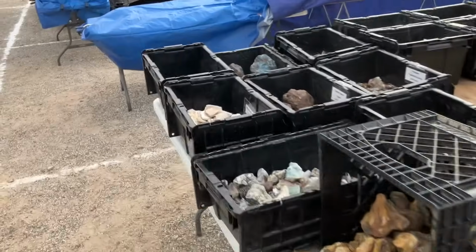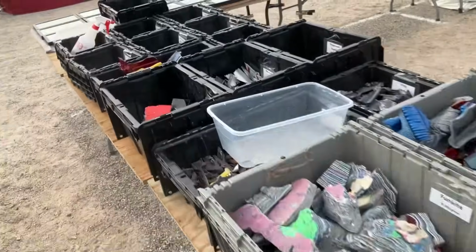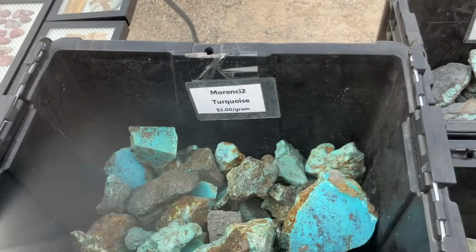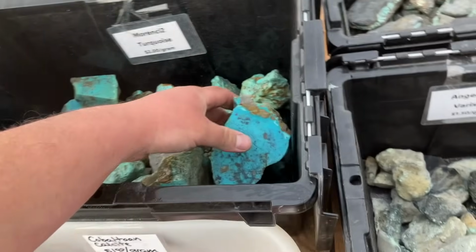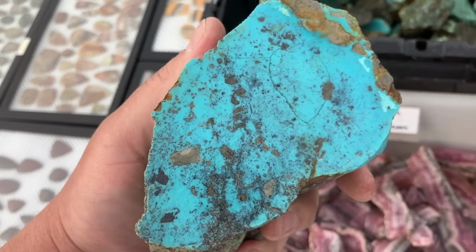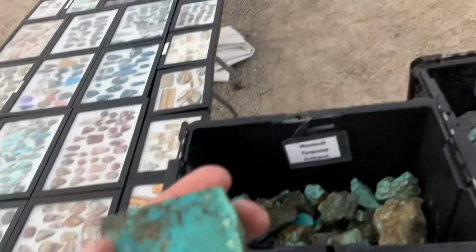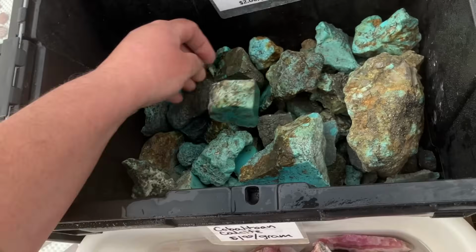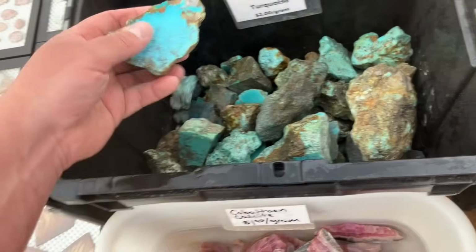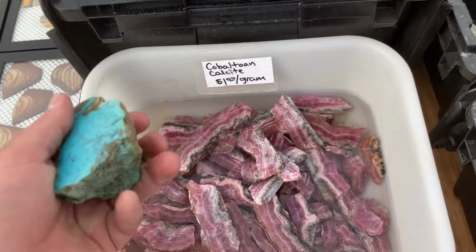Let's go back over here and take a look at Morenci 2. This is good. There are a few people selling the Nakozari, but this is even better than what I saw at McKay's earlier. It's the same stuff. I'm sure they got it at the same time. They're like brothers from another mother. There's so much love there. These guys are awesome. So, hence the Cobalto calcite. Slabs are the only two people that have it.